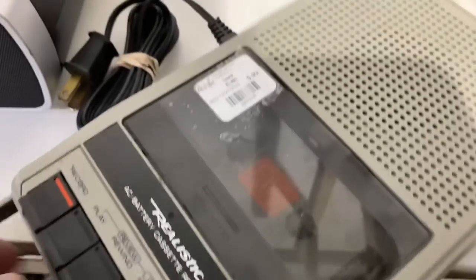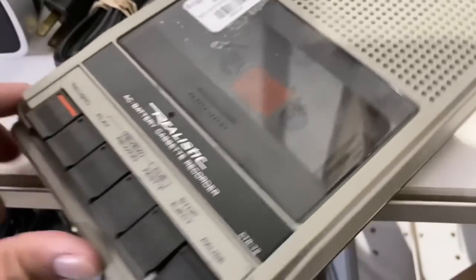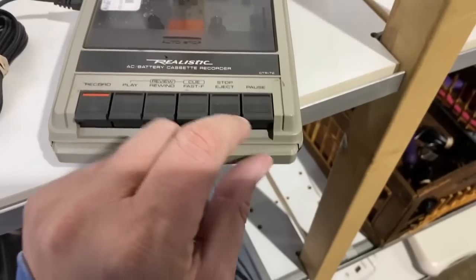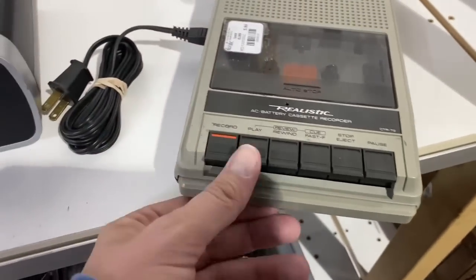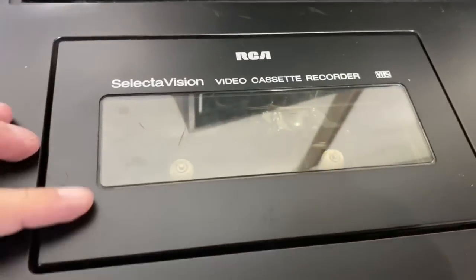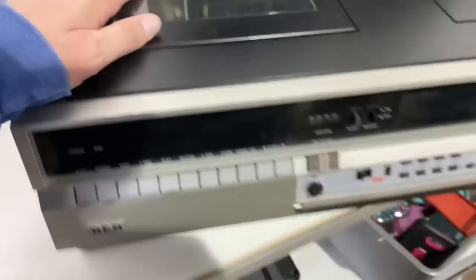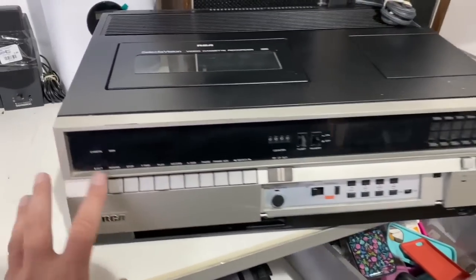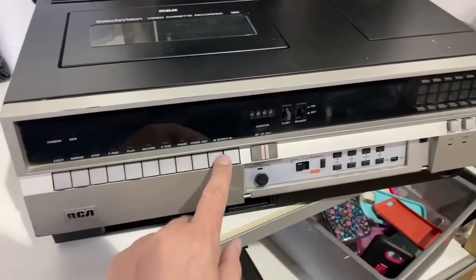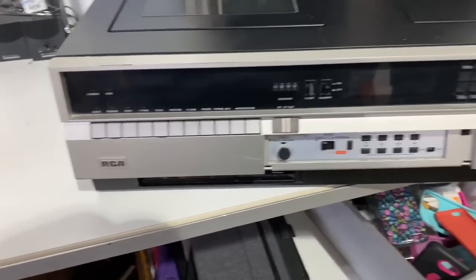Dropped the price on this thing. This thing was like $24.99 and now they've got it for $5.99. I wonder if it's because it doesn't work. I'll have to maybe plug it in and see. Damn, look at this, like RCA video cassette VHS recorder. Holy cow, that is a monster. Thing is huge. It's got so many buttons. What do we need all these buttons for?